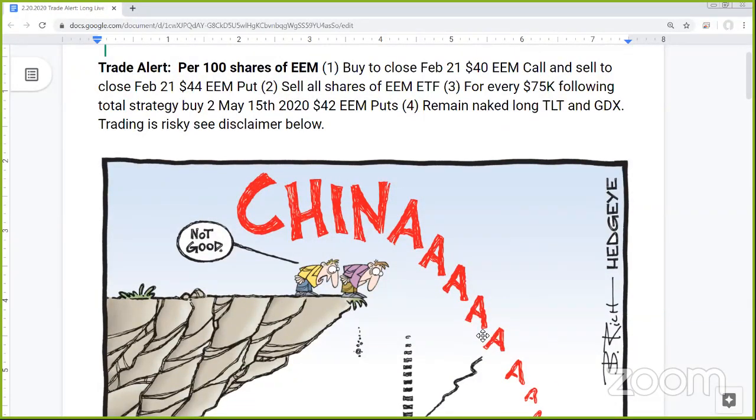We squeaked out a tiny gain on emerging markets after all. And I want to clarify the trade alert, just make it crystal clear. First step is to get rid of everything we had from last week related to emerging markets. That means buying to close your short call option and selling to close your long put. Now, if you were exercised and assigned, then you're just long your put, sell that for a nice little gain, and that will represent the same profit we made.